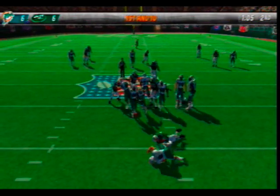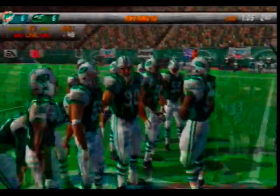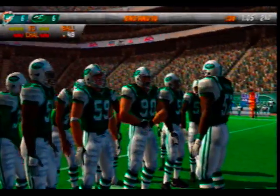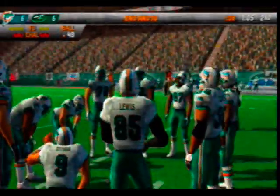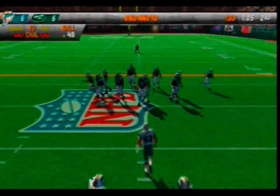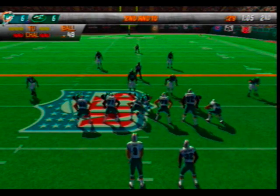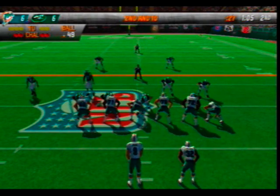Pressure coming. This one falls incomplete. This guy is so strong, he was able to get that pass away. As a defensive lineman, you love this because you know they're going to be passing, so you don't worry about a play pass or a handoff or anything like that. You just rush the passer. Don't think the quarterback doesn't know that, because he'll let the ball fly before he gets sacked by one of those guys.